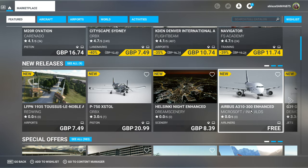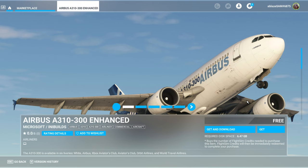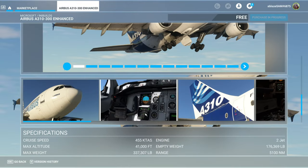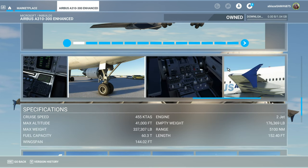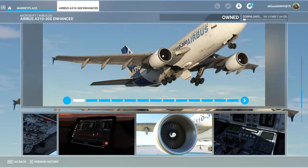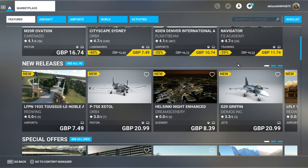Oh, we've got the Airbus A310-300 Enhanced. This is free. So, guys, we're going to click this and see how it is. Oh, it looks so detailed. The A310 is quite nice, with the iPad, quite detailed. Ooh, yeah, this is really detailed. This is nice. It's Microsoft. When you know it's by Microsoft, guys, you know it's good.